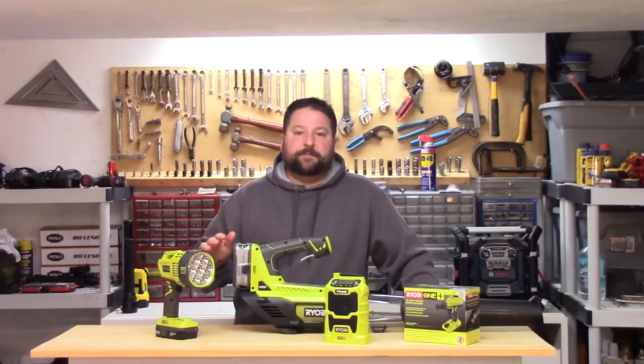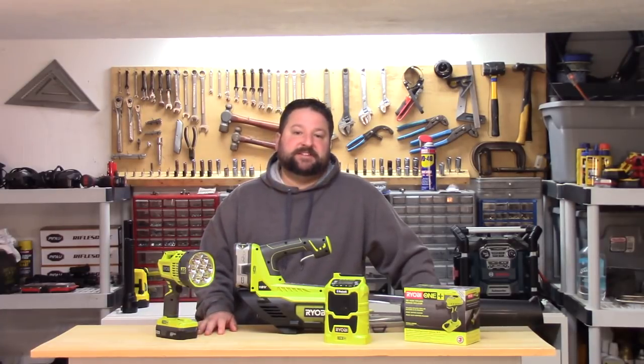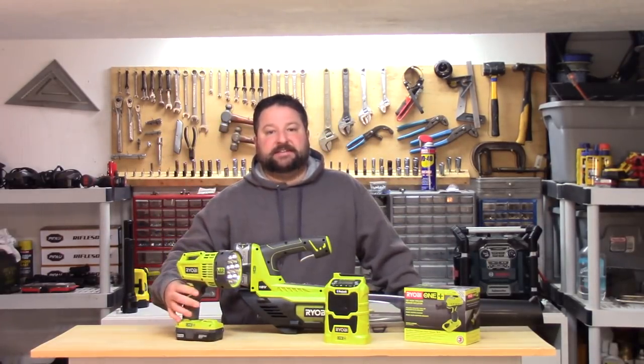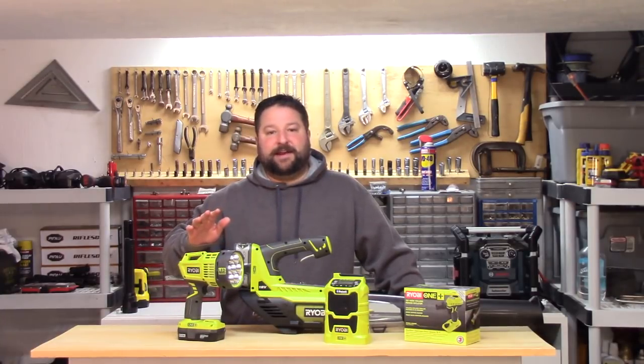Want to call attention to a couple things I've discovered with Ryobi and some of the sales and pricing they've got going on. First one, Ryobi flashlight. They've had this in the stores for a while now. They've had it advertised as the brightest flashlight in the store. I'm not going to dispute that at all.